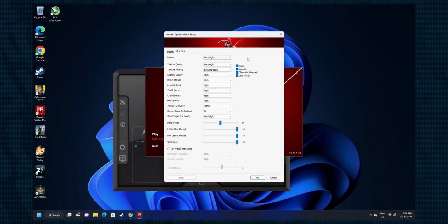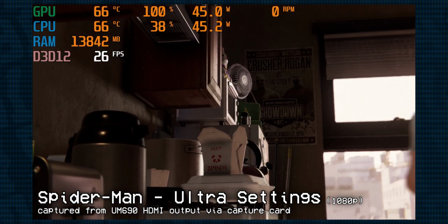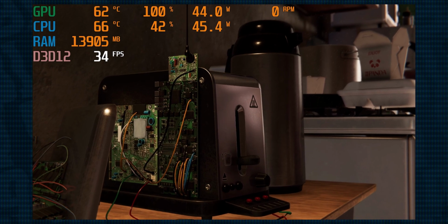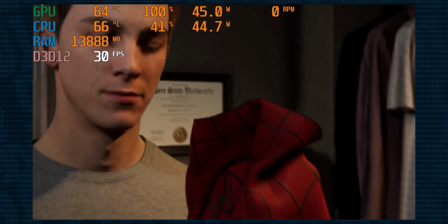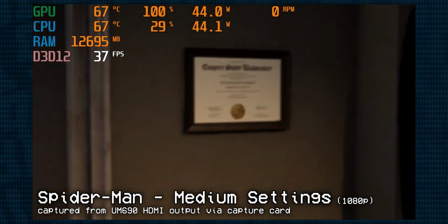Then you got something like Spider-Man for PC. This is a more intensive game, and it actually crashed on me when I tried running it at ultra settings just to see what would happen. I didn't even get through the entire opening cutscene before it failed. Weirdly enough, we were approaching 30 FPS though, even with ultra settings.